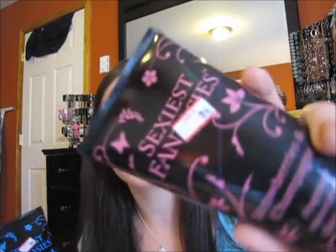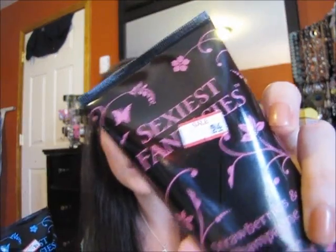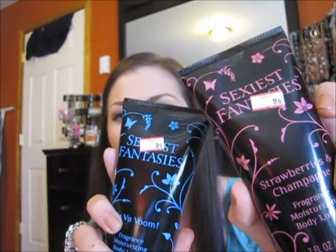I'm gonna start with the body lotions that I'm really loving currently. These are the Sexiest Fantasies body creams. I love them because they smell really good. They were only 94 cents, if you can see that. I got these on clearance at Kmart. They don't have too heavy of a smell.